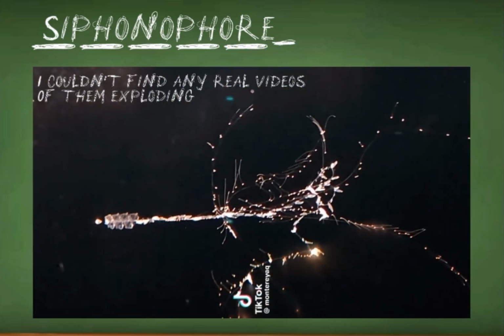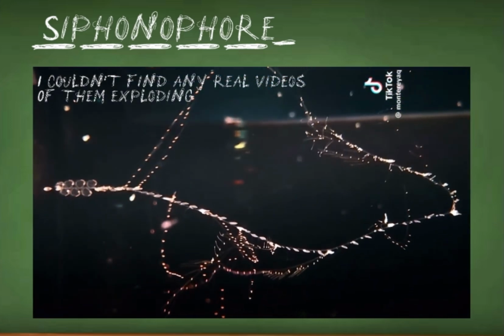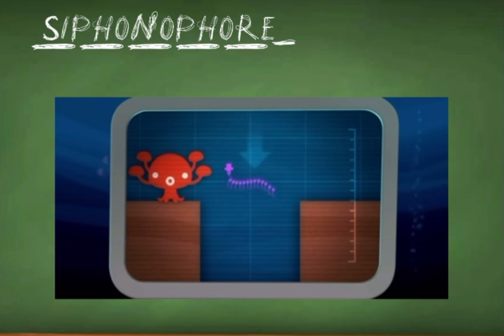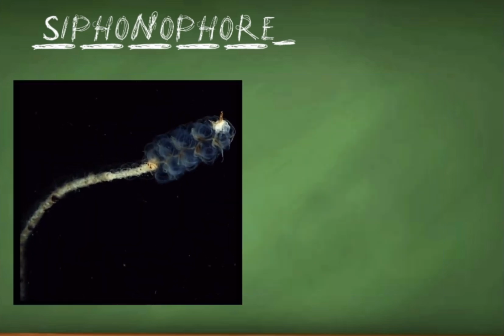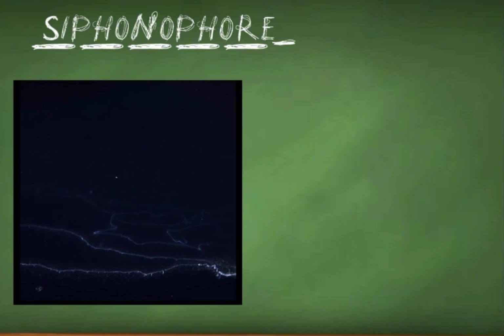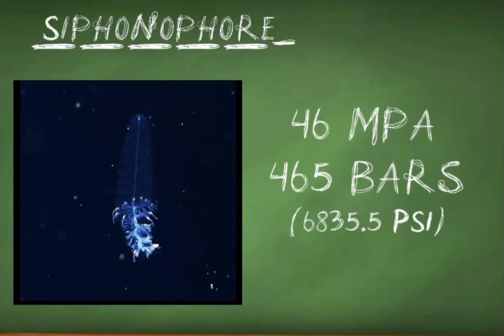If you're wondering how these animals explode, well, it's not like a self-destruct thing, but it is kind of a self-destruct thing. Because if they go too high or too low out of the perfect zone of pressure for them in the ocean, they simply just explode. The amount of pressure a siphonophore needs depends on the species, but the most common amount of pressure they need is 46 MPa, which equates to 465 bars.